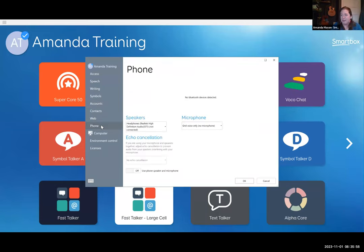And you can also connect phones in here. So a lot of important stuff in settings. I know it's not like the most exciting, but it's where a lot of the functional things happen, where we can bring this all together for people a bit.